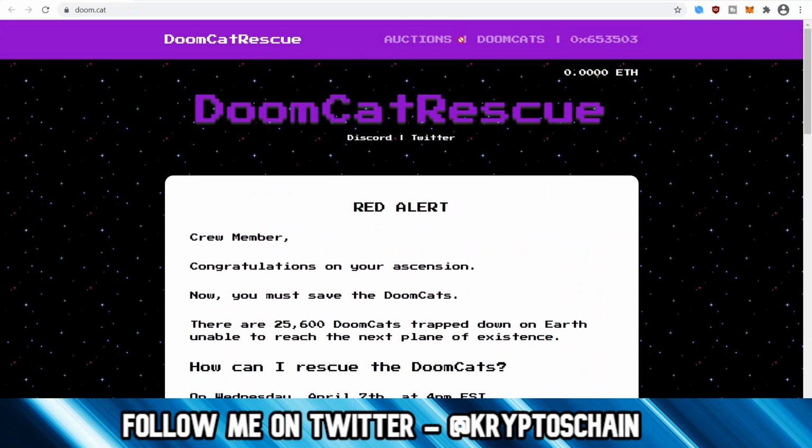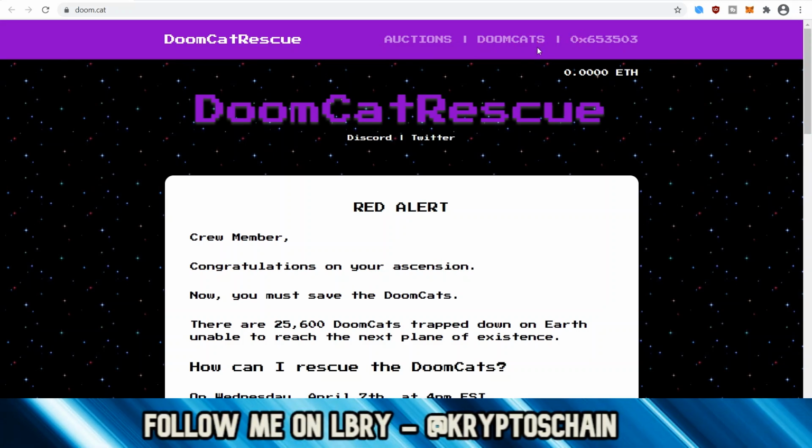Basically what they've got here on the website at the moment is three different tabs: the auctions, the Doomcats, and the wallet. Now, of course, you can connect with your MetaMask wallet, which is your Ethereum web wallet. And once you connect, this is how it's going to look. But these two options are grayed out because they have not launched the auctions yet, nor are you able to purchase Doomcats yet. But if you are interested in taking part in the auctions or purchasing Doomcats, you can do so once they launch.